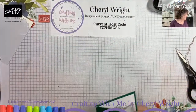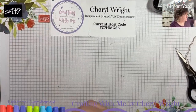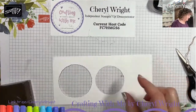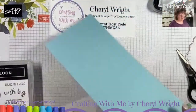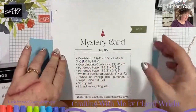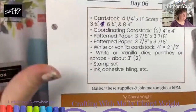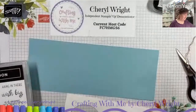All right, let's go on to card number 2. Card number 2 is using a brand new stamp set that I've never used. On first look, to me, it's a little confusing. So we're going to hopefully figure it out. You already watched me score this. Remember, we're not doing that 4. If you're just tuning in, I messed up. When I copied and pasted, this 4 somehow got enlarged or duplicated or something. So don't score at that 4 mark.